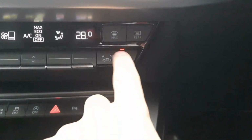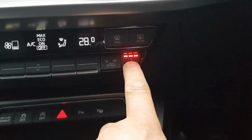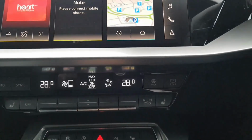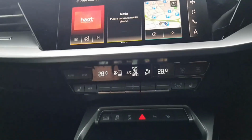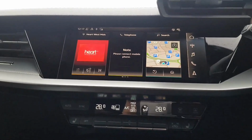Another feature of the comfort and sound pack is the heated seats. So there's 3 different settings to that, and they're literally just operated by these 2 buttons in the centre console. So yeah, real brief insight into what the comfort and sound pack gives you on the new A3.